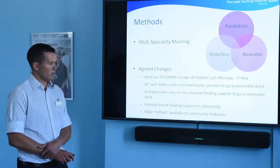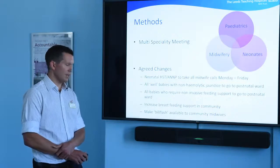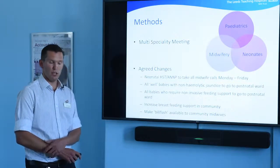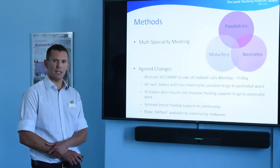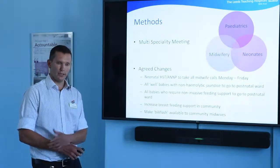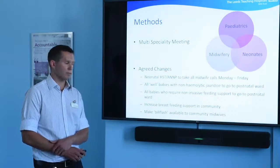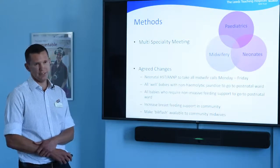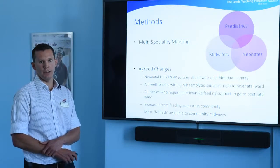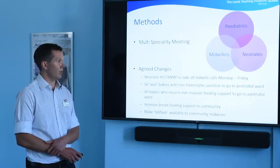And also we introduced the use of a billy flash. A billy flash is essentially a small machine which enables the jaundice level of a baby to be measured without needing to take a blood test. It's obviously not quite as accurate as doing the serum blood sample, but it does supply a really good estimate of what the level is. And if it isn't at a certain level, the baby therefore doesn't have to go through the invasive test of having to have a blood test done.